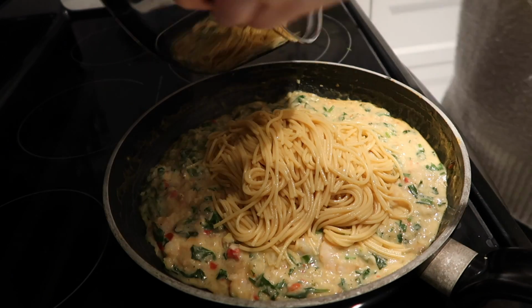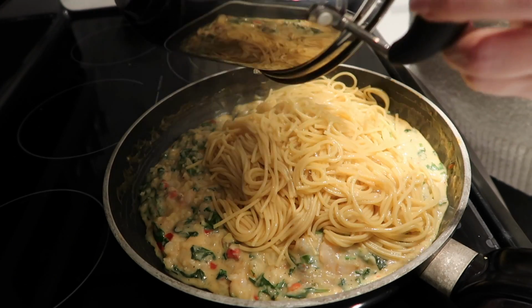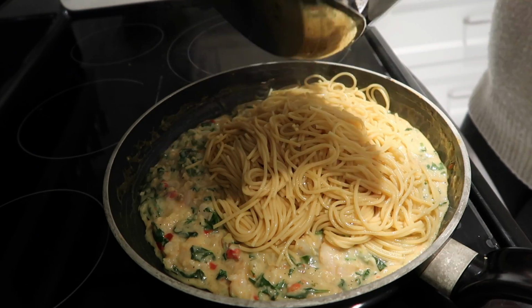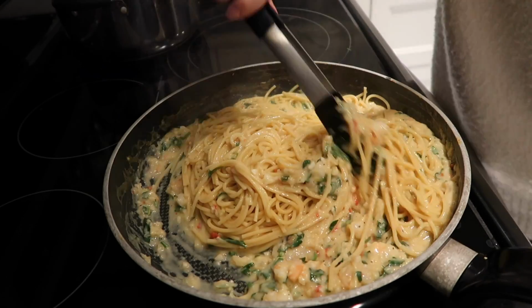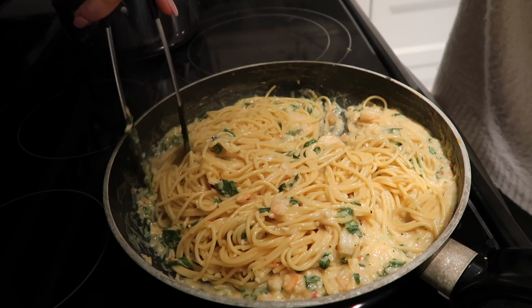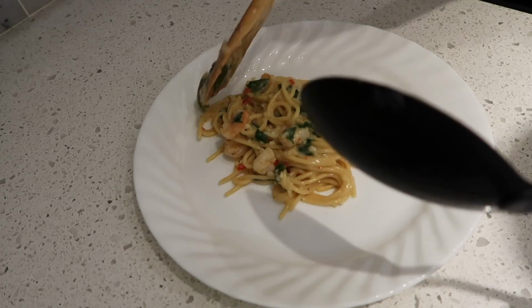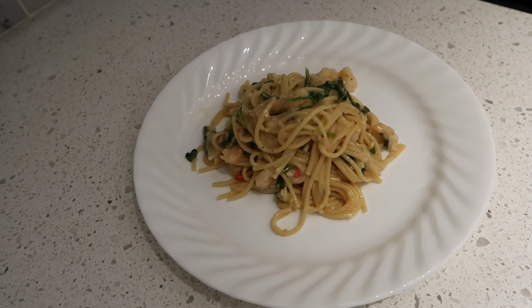I tend to do things the hard way, you guys. Like, why wouldn't you just dump in the pasta stuff? Because you like being difficult. I almost forgot. Mix that all in there. It looks like the sauce is going to be a perfect amount too. This looks so good. Oh my gosh, this is so good. So I'm going to have that much in the portion.